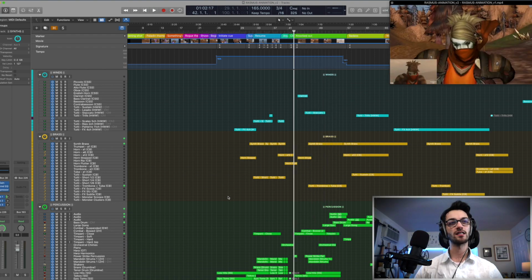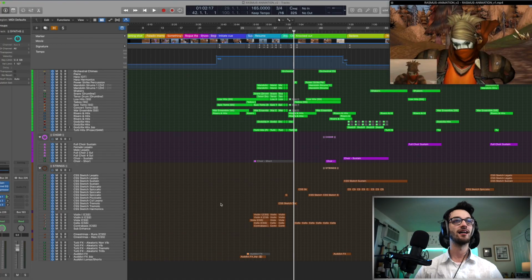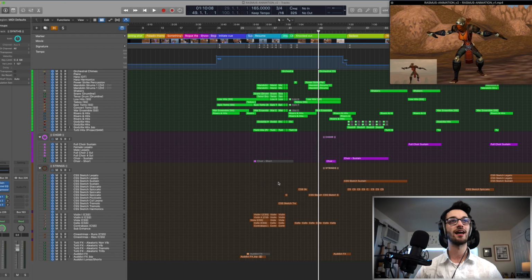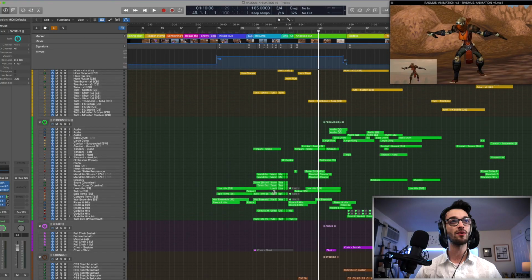All right, let's go through that spot. So it's mostly strings. I like to use the octatonic scale, which is a combination of half and whole steps. It gives it this kind of unresolved feeling and also just kind of moody, and I like that. Then we introduce choir as we go over here because he's about to transform. So we wanted to have something that feels like, oh crap, something epic is about to happen. So we introduce the choir and the brass.